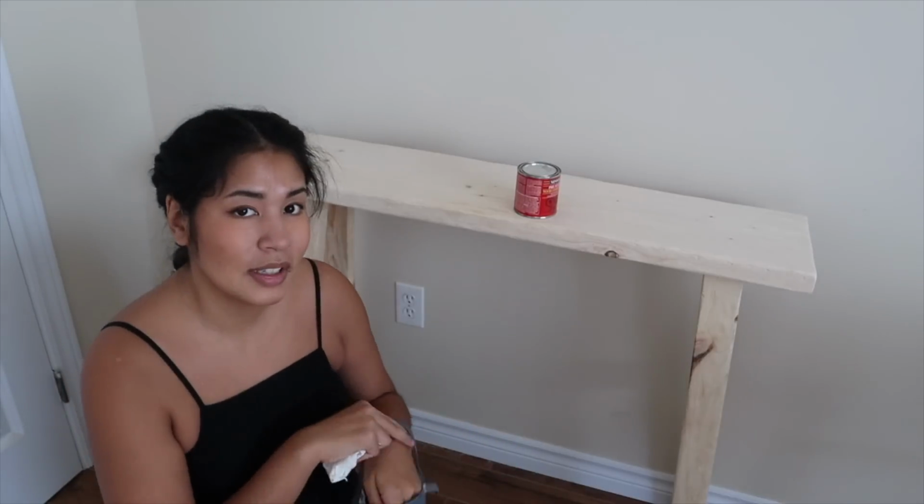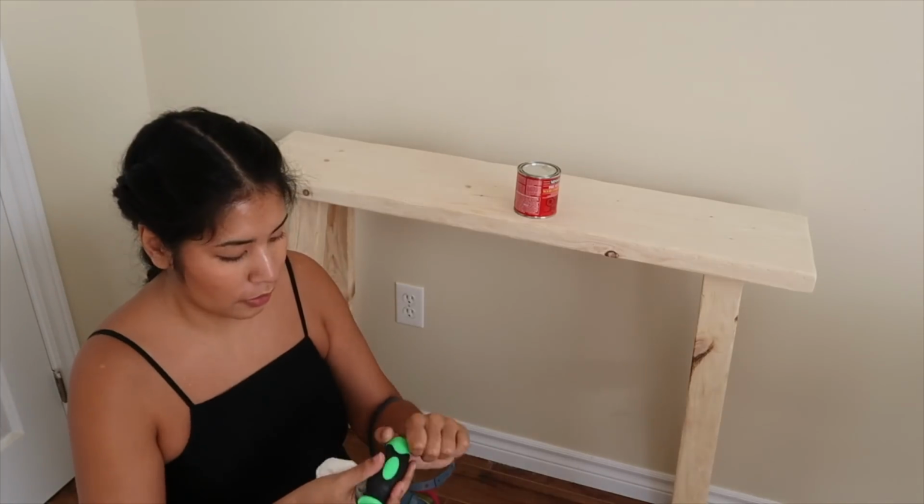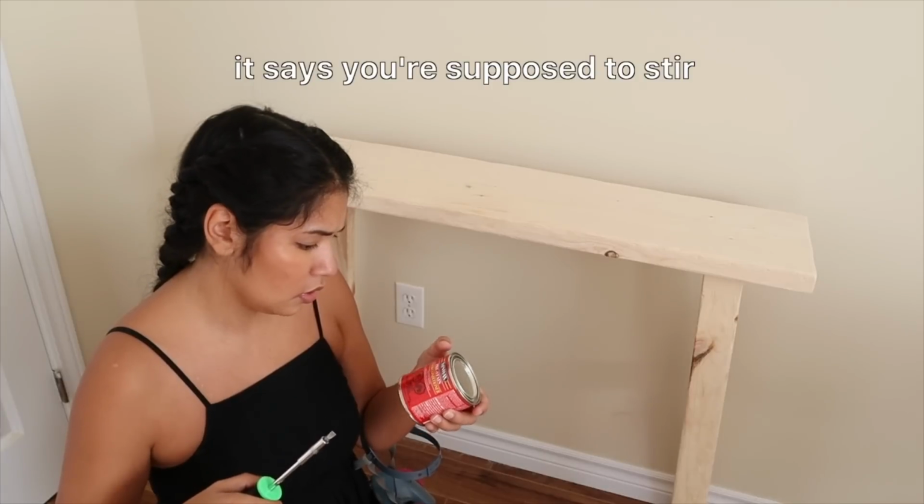Minwax. You know, I was once actually diagnosed with dyslexia. Exhibit A. By the way, I'm on my own for the rest of finishing this bench, so it's just you and me. It also says you're supposed to stir.